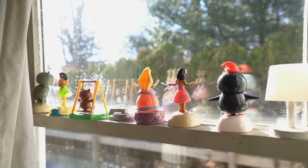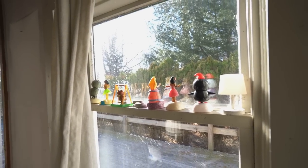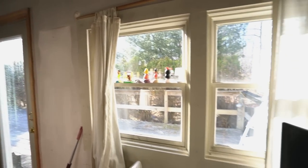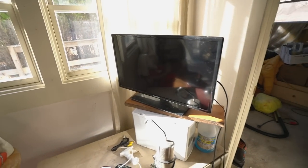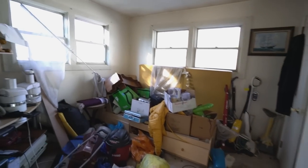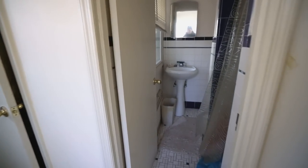That's so funny, they're still moving. I guess it is not gonna stop ever. Old Samsung television as well. You got another bedroom over here. This one's pretty destroyed as well. Another bathroom.